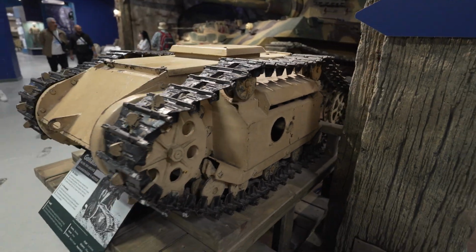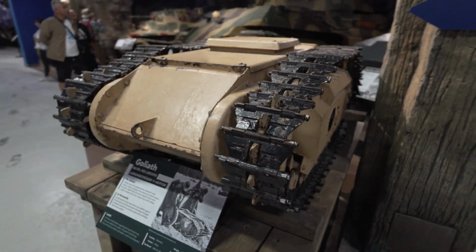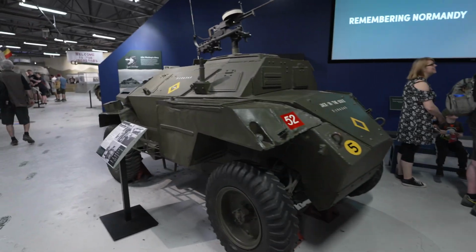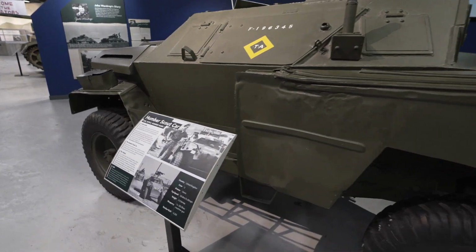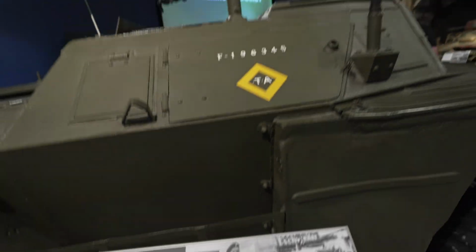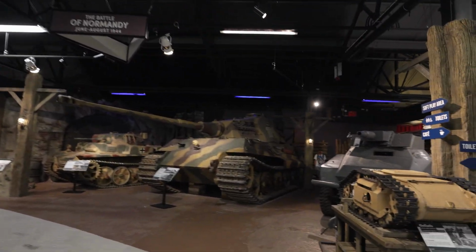And a Goliath remote bomb. These make me laugh because every museum seems to have one, which means they must have been pretty crap because they were meant to explode. So if their whole job was to blow up, yet there's one in every museum, they can't be that good. And next to that we have a Tiger II.